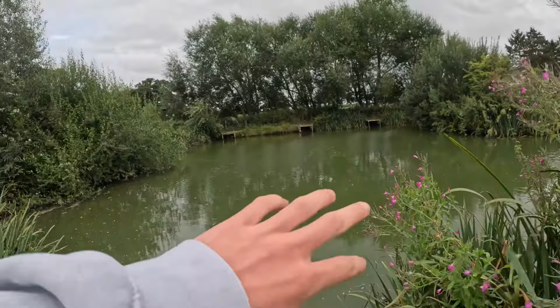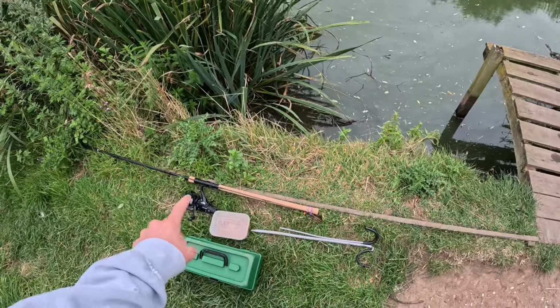Okay, so I've just had my last cast. I reloaded up the metal feeder, cast it out to the other side, and wish me luck. Hopefully it's a lucky cast. I've got all of the stuff packed up now, guys. Unfortunately, I've got to go.